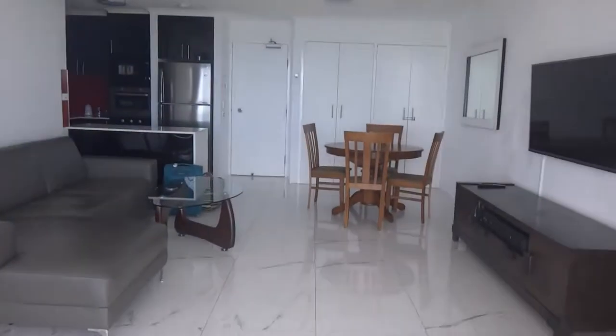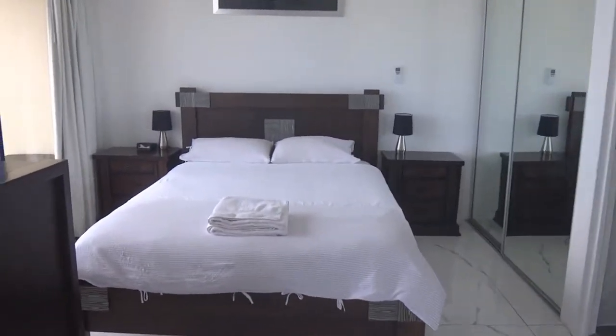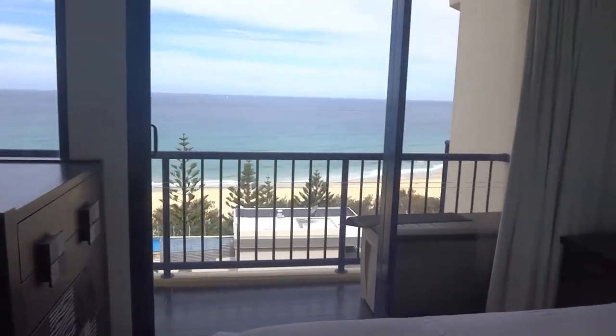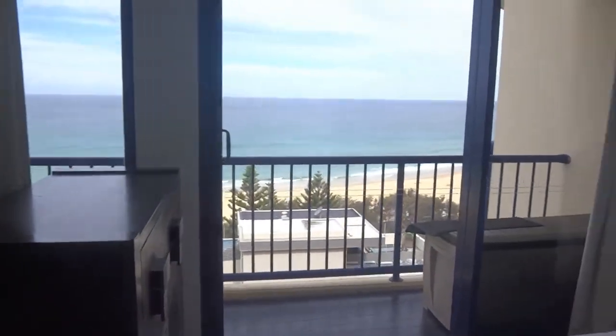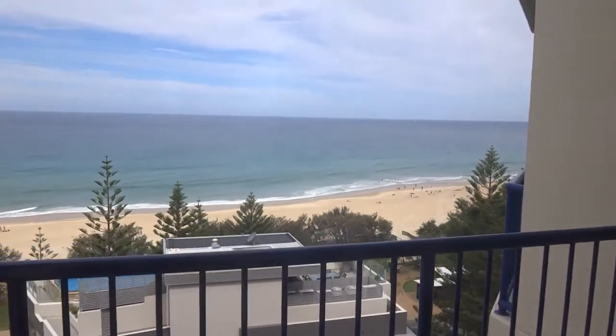Then if we go back, we have our bedroom. And I love the way this is all open. It just makes it feel so large. And in the cupboard, I've already checked, the host has put extra pillows and towels if I would like it. And then from the bed, you can still see the ocean. Oh, it's just amazing.